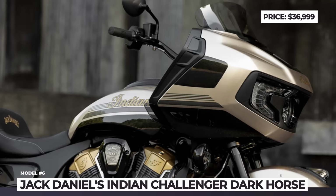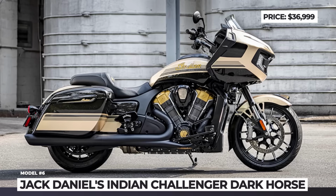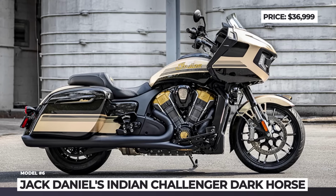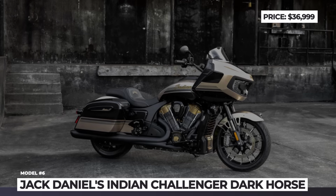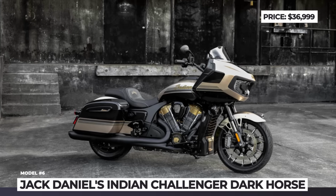As before, the 108 cubic inch Power Plus engine delivers 122 horsepower and 128 pound-feet of torque, but riders can opt for the Stage 1 air intake and oval slip-on muffler kit to unleash 10% more power and 3% more torque.